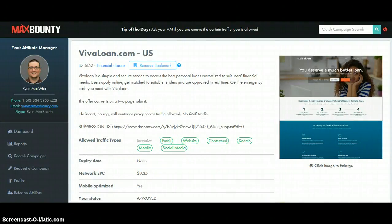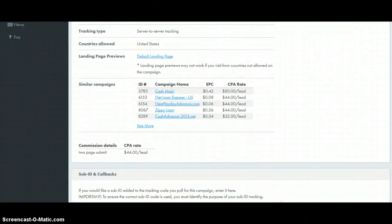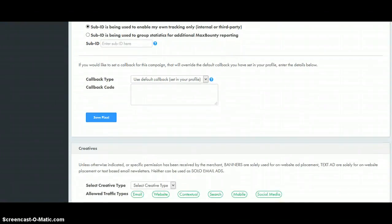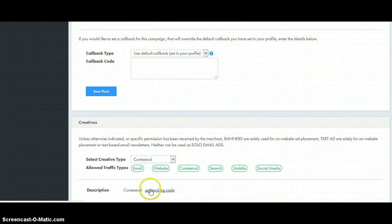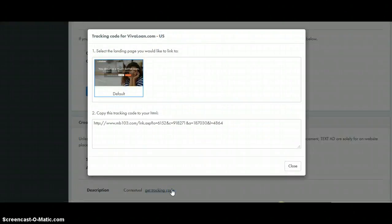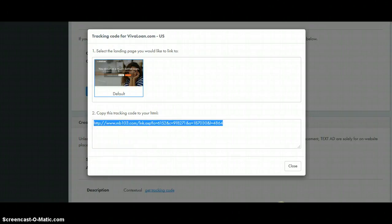And what we're going to do is read the restrictions, see if there are any restrictions, see how it converts. Two-page is pretty good. And you just want to come down, grab your tracking code, and this is what you're going to put either into your domain name that you created or your tracking link.